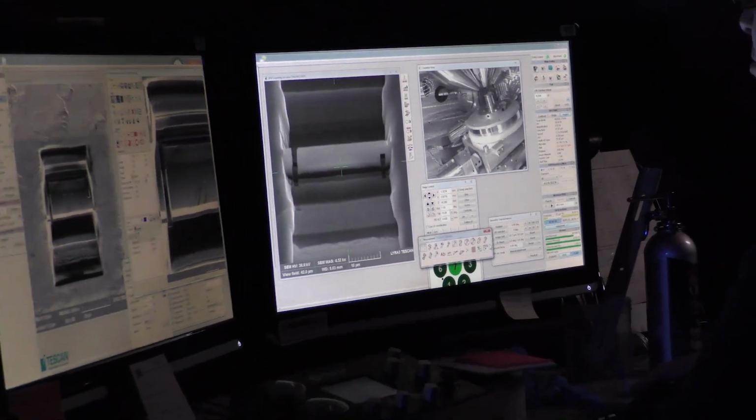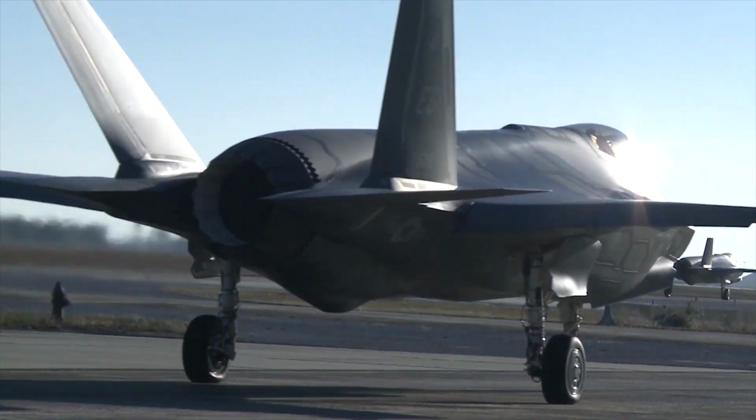We talk about the pointy end of the spear. When you lead with materials, we're the ones who make the pointy end of the sword pointy. The characterization experimentally helps us to validate our models.